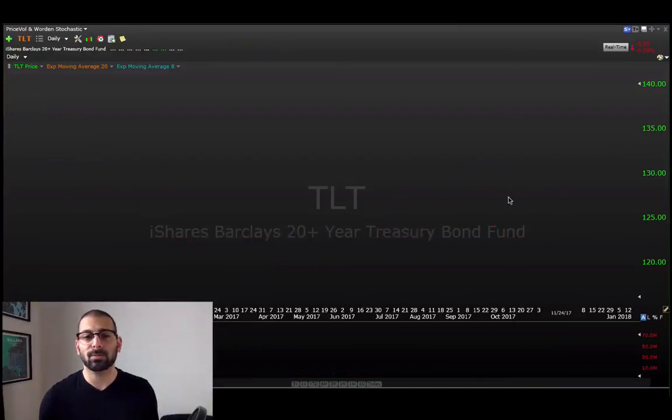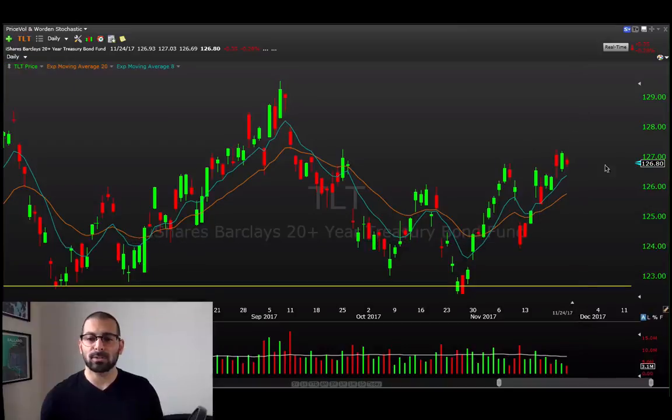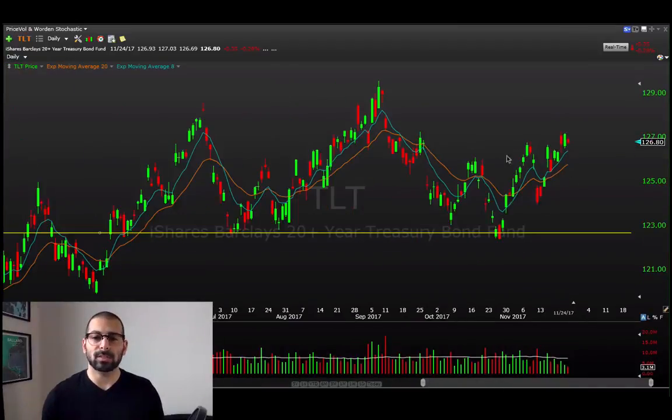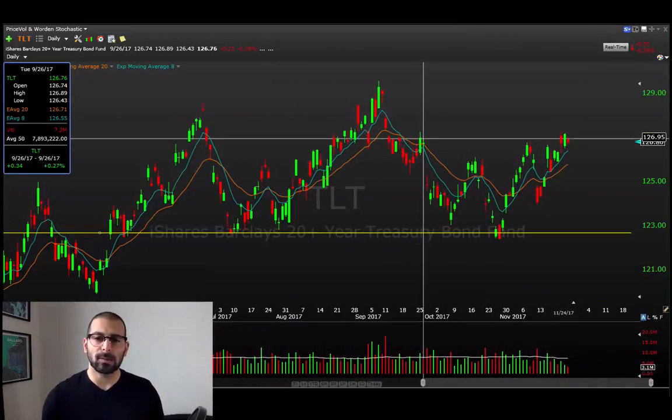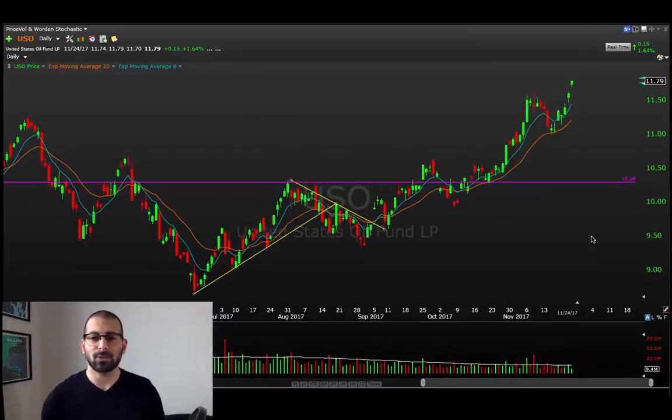And until we start to break down, really back below 125, 124, start to fall back down below this upper level area of basic past pivots up here, I would basically opt in favor of the short-term trend here, which is for the bulls. If we started to sharply reject and head lower, that would cause me some concern. But for now, really just waiting and seeing and being a spectator in the TLT.